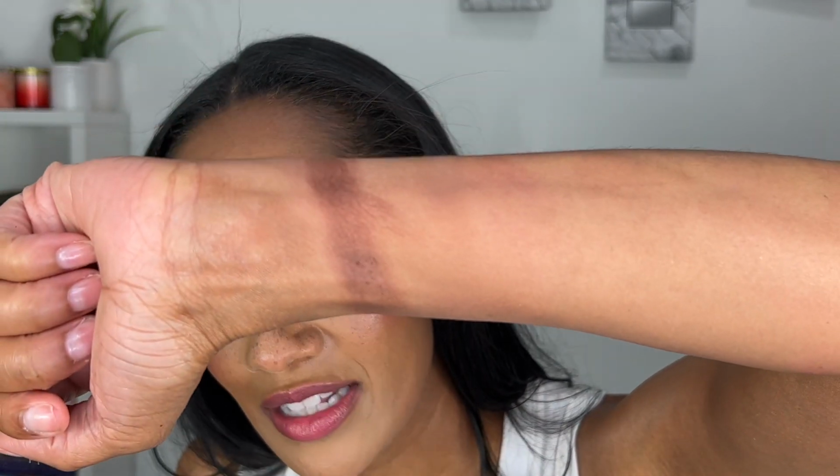And I feel like they are very blendable into the skin. So here is what the shade Mahogany looks like blended out against my arm. So very blendable products, very pigmented too, probably not as pigmented as an older formula, but still nice and pigmented. So I don't think that this formula is anything to bat an eye at, because it's still really beautiful. So Mahogany, once I was like, this is a bronzer for me, beautiful.